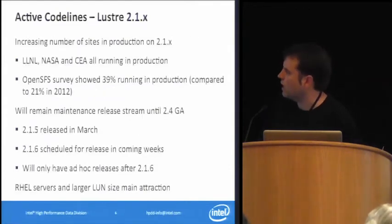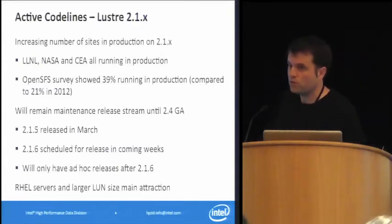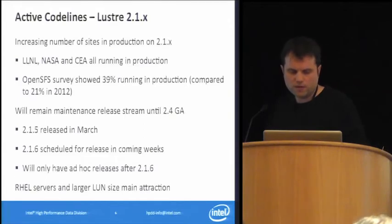On to 2.1. This is now increasingly used, perhaps the default codeline for new deployments now. Some very large-scale sites are running this in production. Livermore, CA, and NASA are all on 2.1 releases across the data center. And we just released 2.1.5 back in March, and in the coming weeks we'll put out a 2.1.6 release.